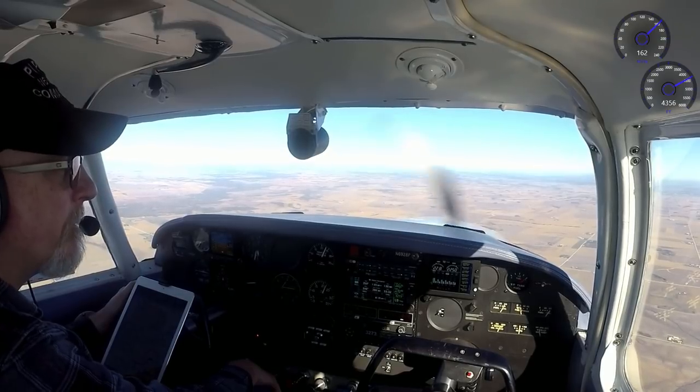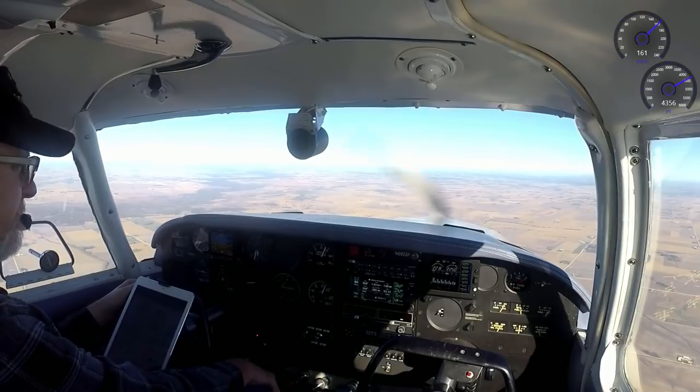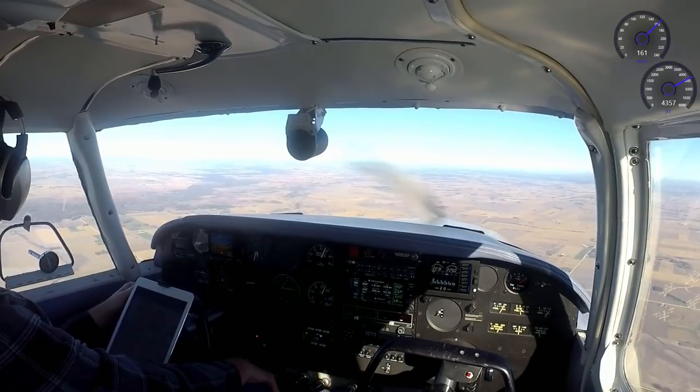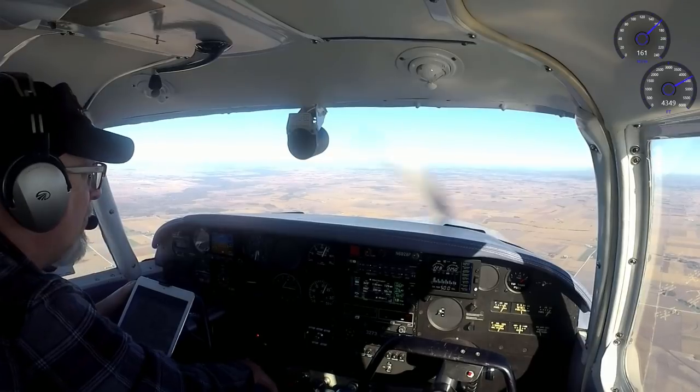Quad City Departure, Cessna 6456 Papa, we've got the Embraer in sight. Cessna 56 Papa, thank you. Waterski 4794, the Quad City Airport at your 12 o'clock and 13 miles. Waterski 4794, cleared visual approach runway 27, contact tower 119.4.